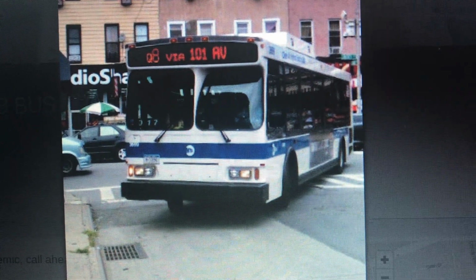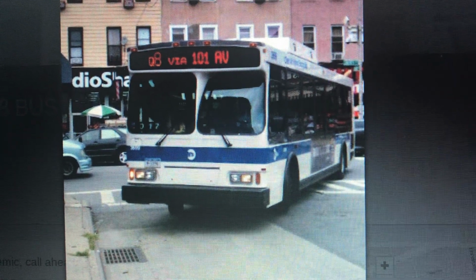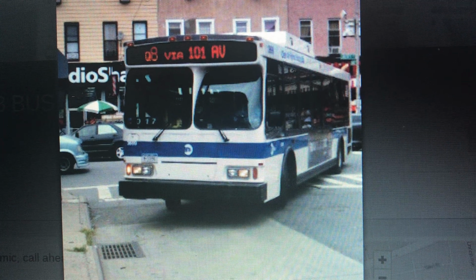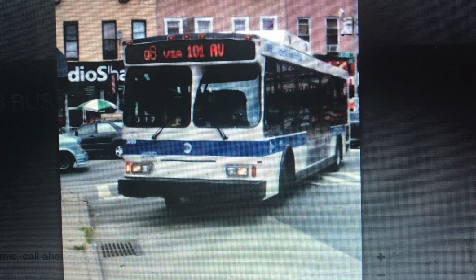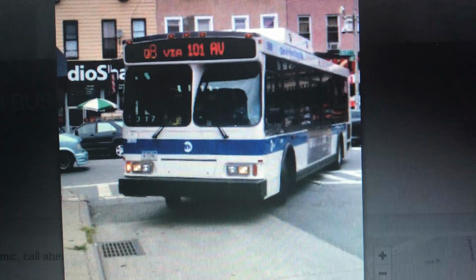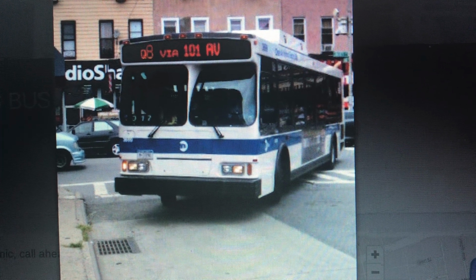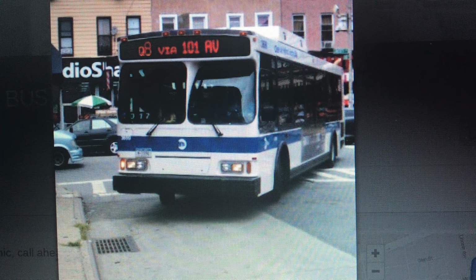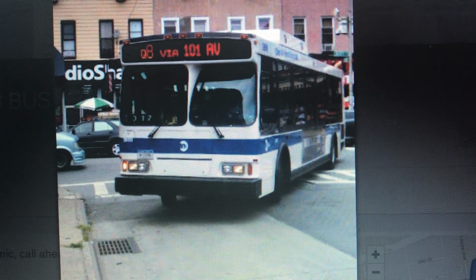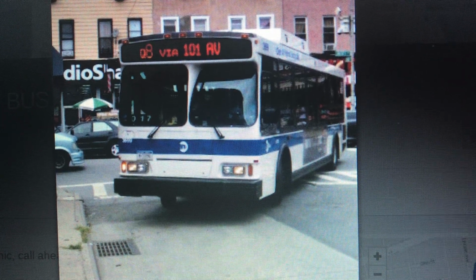Next stop, 101st Avenue and 92nd Street. This stop is 101st Avenue and 92nd Street. Next stop, 101st Avenue and 94th Street. Transfer available to Q52 SBS. This stop is 101st Avenue and 94th Street. Next stop, 101st Avenue and Woodhaven Boulevard. Transfers available to QM15, Q11, Q21, Q53 SBS and Q52 SBS. This stop is 101st Avenue and Woodhaven Boulevard.